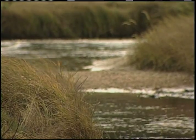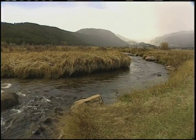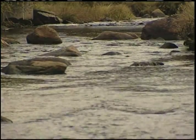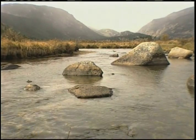To build an effective watershed protection program, the Watershed Forum recognized the need to accurately quantify and analyze water quality. The forum turned to Dr. Jim Loftus at Colorado State University to help analyze data gathered over a number of years.